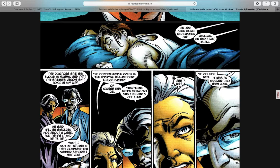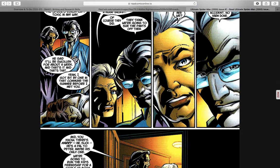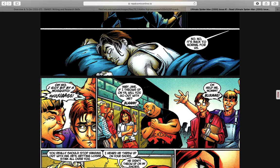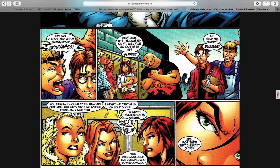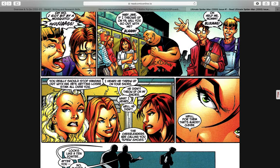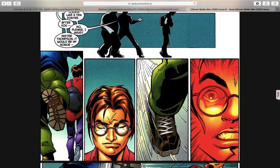We see Peter Parker here. He's passed out at home since the whole incident at Norman Osborn's Oscorp Industries. Aunt May and Uncle Ben are both concerned about Peter Parker. And the next day at school, it doesn't look like it gets any better here. Peter Parker is being picked on by Kong and Flash. There's claims that Peter Parker threw up on Mary Jane's shoes.